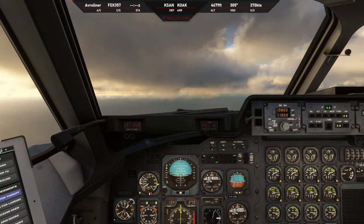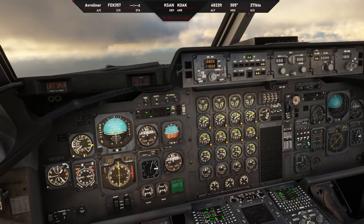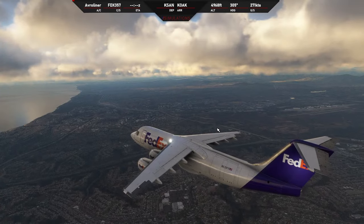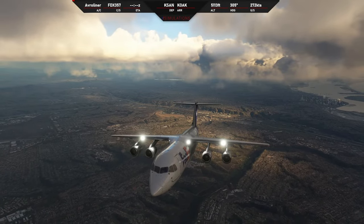Looking for about 89% in the climb out. All right, flaps up. Gear is up. We're sync mode on the TMS, passing 5,000. Look at that.